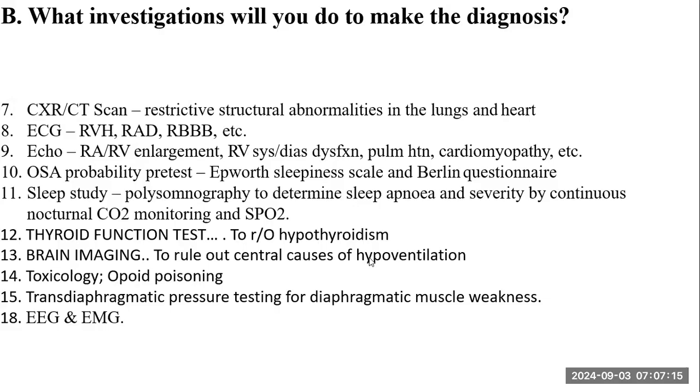Then we can actually do an obstructive sleep apnea probability test using the Epworth sleepiness scale. The Epworth sleepiness scale will just record the number of episodes of sleepiness while awake in this patient, while the Berlin questionnaire would actually help to rule out obstructive sleep apnea because it tells us the number of times this patient has an apneic attack and a hypopneic attack. Then for a sleep study, we'll do a polysomnography.